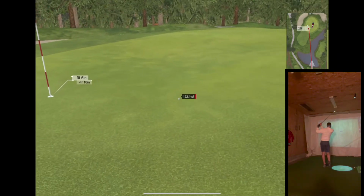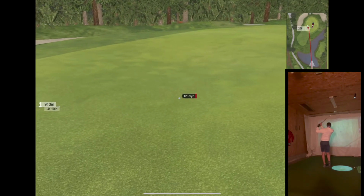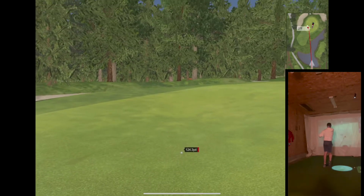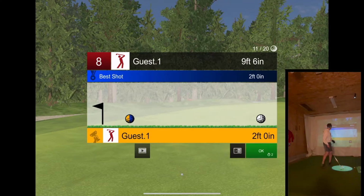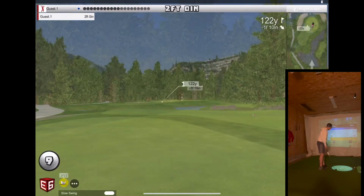Come on off that ridge. Come on in. Oh, stuck right up. Still within 10 feet, let's go. All right, that's pretty good.